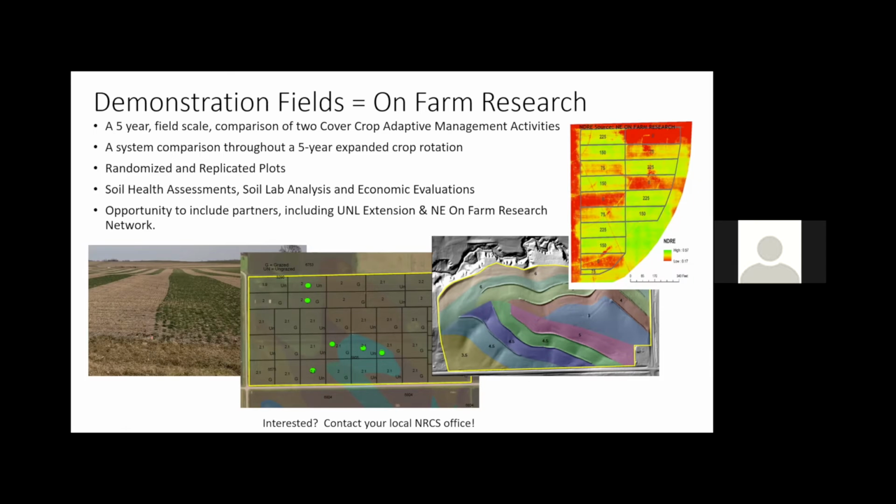So that system comparison through a 5-year expanded crop rotation, that's another really big advantage that we tried to put on the ground with these demonstration farms, is a 5-year project, so that we had time to accumulate the benefits of cover crops and soil health management compared to the growers' system. And so then we randomized and replicated those plots with our partnership with On-Farm Research.